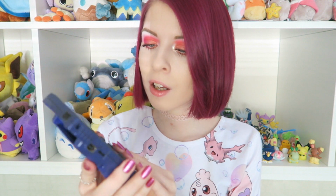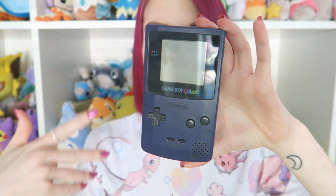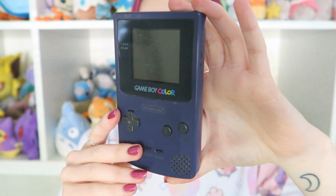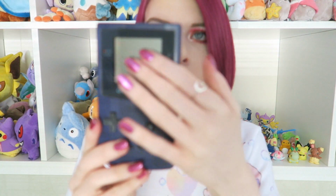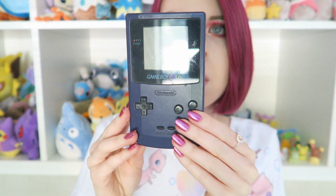And now as for consoles, this is my Game Boy Color. I'm trying to remember where I got this now, but I don't. Yeah, I just have the purple one. I don't have any really cool ones. I want to get into collecting Game Boy stuff and more Game Boy games. Unfortunately the screen is quite scratched up. It's had quite a lot of love over the years, but I love it a lot. It's really nice. I like how comfy it is as well. The Game Boy Color is actually very underrated, and I also really want a copy of Pokemon Yellow too.